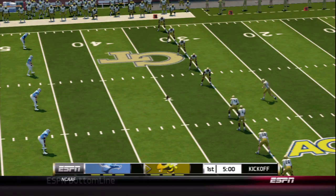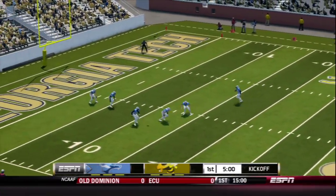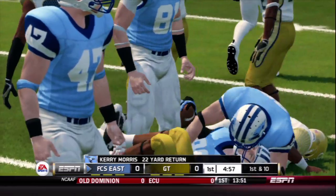Georgia Tech is getting fired up down there as they get ready to boot this opening kickoff. And with that, we kick off our season. Taken from the 3-yard line. He makes it to the 25-yard line.